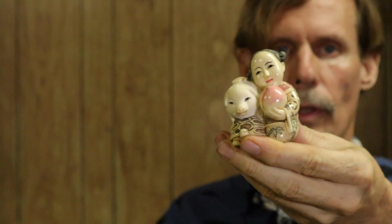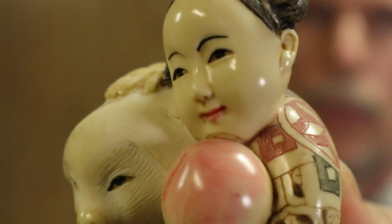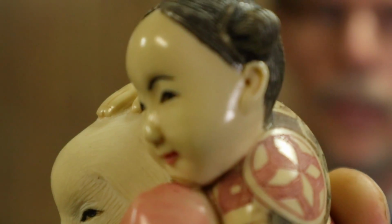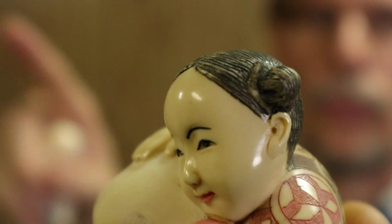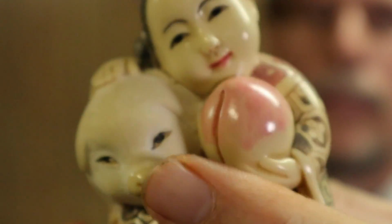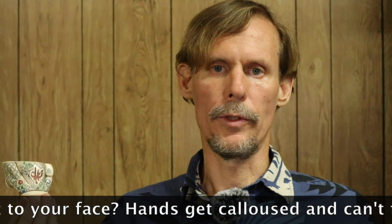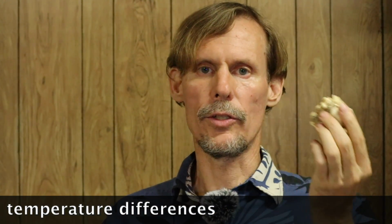How can you tell? Well, look closely. You do not see a herringbone pattern in the clear parts of the face like you would with ivory. Elephant ivory has a herringbone crosshatch to it. And you can also do it this way. If you hold it to your face and it feels like room temperature, which this does, that tells you this is not a natural material. If it was ivory, it would feel colder than room temperature, and these do not. So these are perfectly legal to buy and sell.